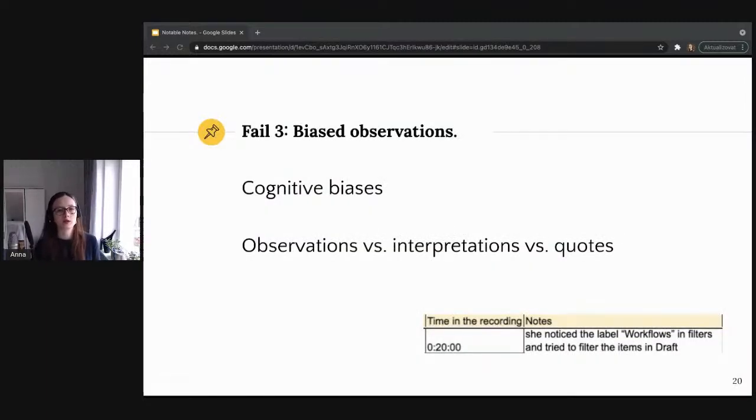So a super common fail in note-taking is noting down biased observations. People do have some cognitive biases when they observe something or listen to someone. And if you do user testing or user research, you probably have some previous understanding of the product or of the topic that you're asking about. And then when you're noting things down, you tend to mix up observations, interpretations, and quotes. And that's a huge problem, because if you want your notes to be truly reliable, you have to make sure that you discern between those three.